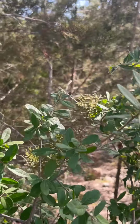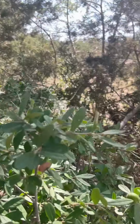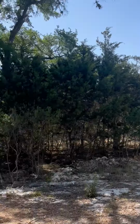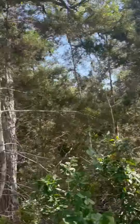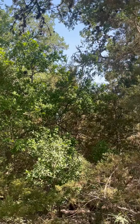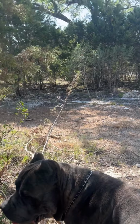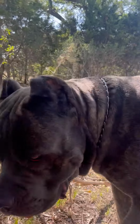But they grow like weeds out here. There's tons of these trees. I probably counted at least 100 of them. They just pop up all over the place. And cool trees, I love them. Where's that eyes?